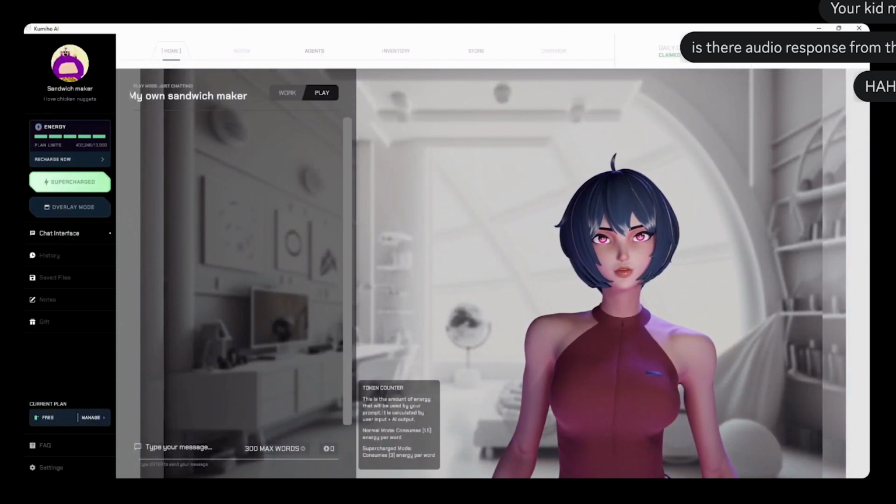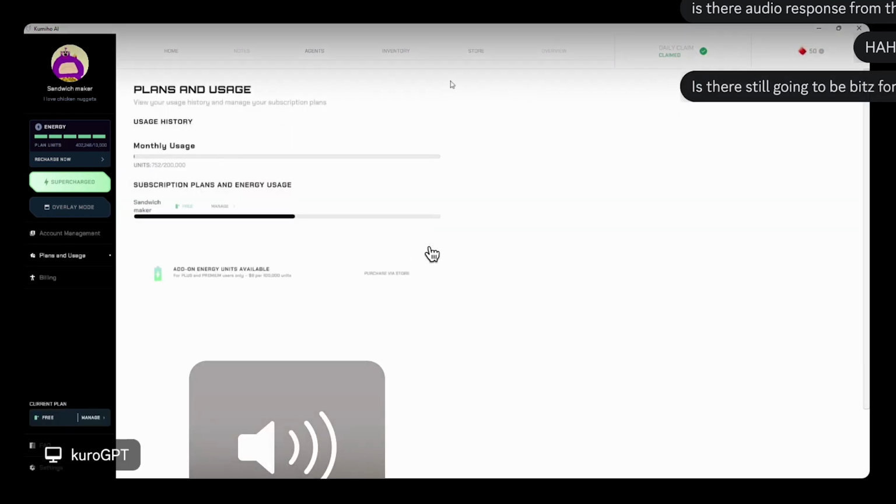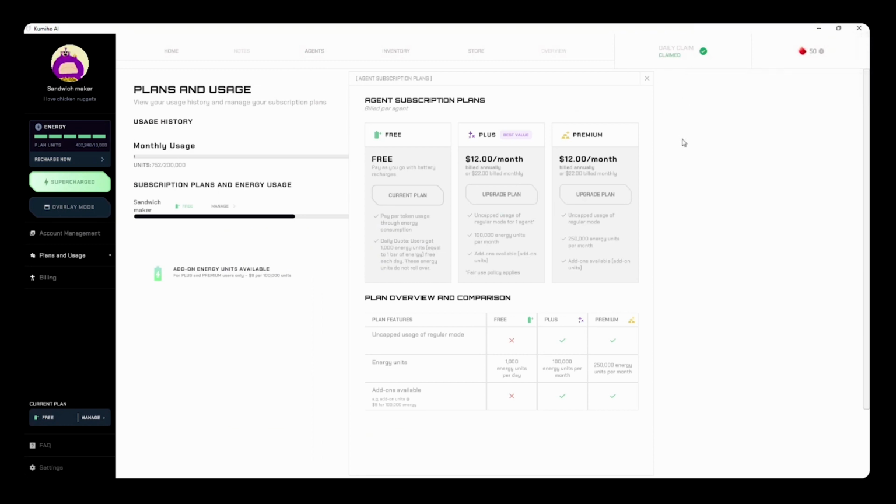Okay, so let's cover off the plans. We will have a free plan. That's to onboard users. Remember, this is going out to the mass market. We'll have paid subscription plans as well, and there will be two tiers that you can see there. We have Plus and Premium. Obviously, the prices need to be adjusted, but that's easy for us to do. Plus and Premium will not be the same price.